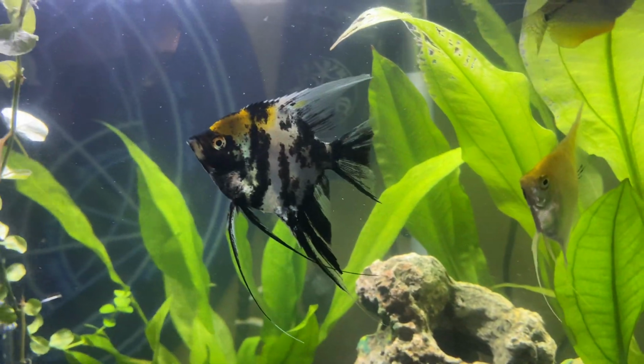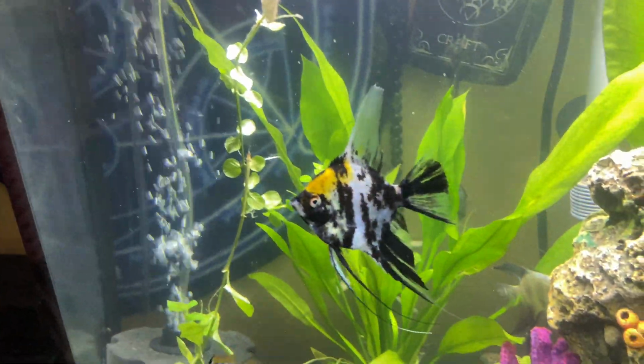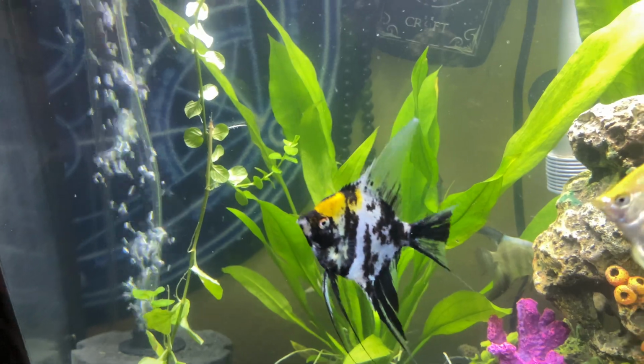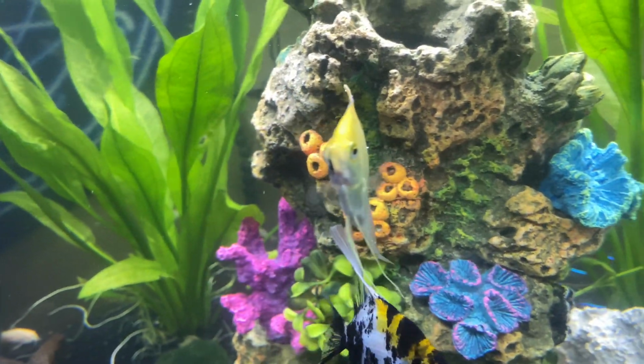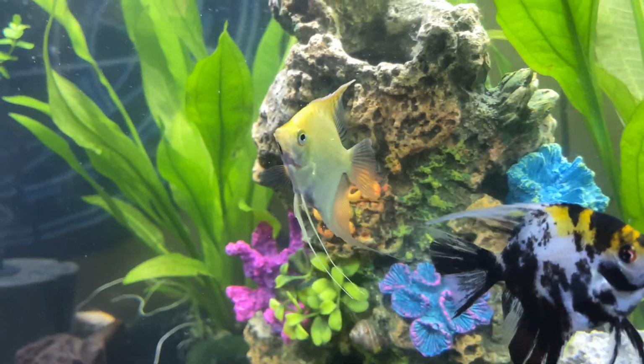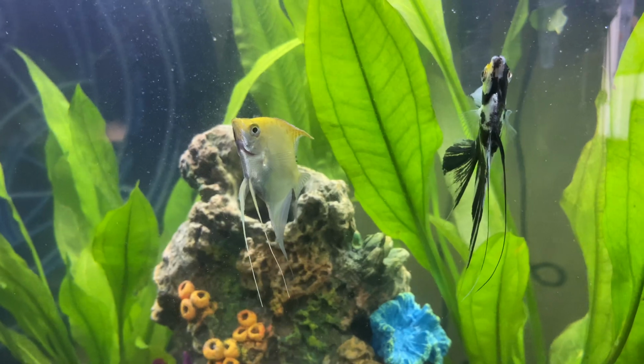Moving on to the angelfish. We have about 3 of these guys. 2 of them are small assorted fancy angelfish, and 1 of them is a half koi and half small assorted fancy angelfish. This specific breed of angelfish, and this goes for the 3 that you're looking at right now, require a minimum of at least 29 gallons or larger.